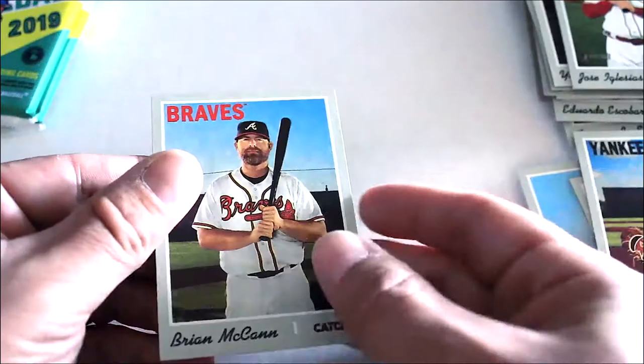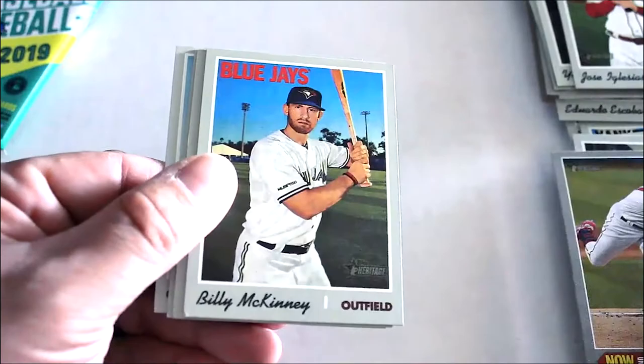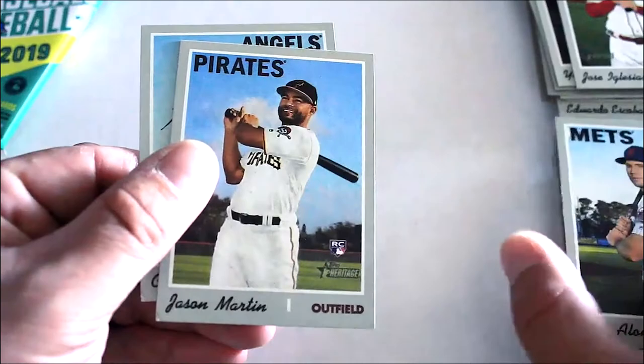All right, final two. Got a relic card, cloth Mike Trout, not bad. Adam Wainwright, Junior Guerra, Alex Verdugo, Ryan Brasier, Now and Then, One Hit Wonder, Billy McKinney, Pete Alonso rookie card. That's a good one right there. Jason Martin and Cody Allen.